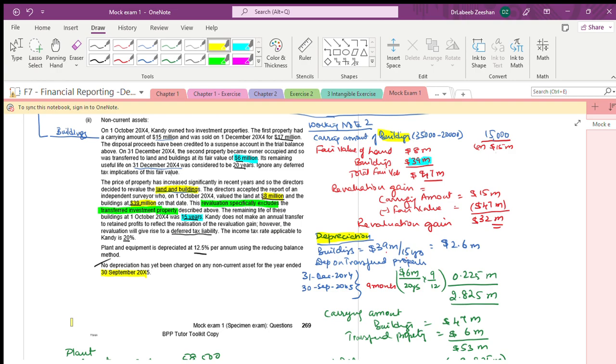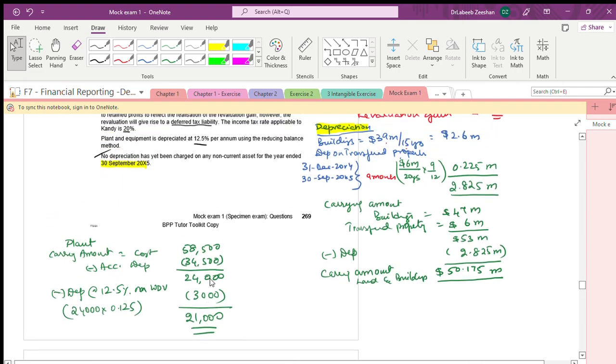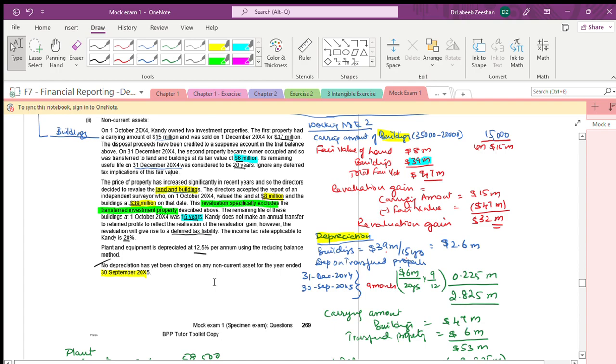The price of the property has increased significantly in recent years, so the directors decided to revalue. The directors accepted the report on 1st October, valuing the land at 8 million. The remaining life of the buildings is 15 years. There are no transfers. Plant and machinery is depreciated at 12.5% using the reducing balance method. Okay, fine, I got it. This is with respect to buildings.